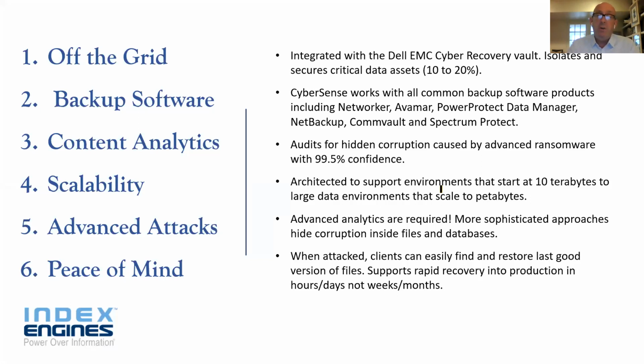So we have a bunch of support material for partners and resellers and system integrators that are out there today. What my feeling is when I talk to these partners, there's really 6 reasons why you should be selling CyberSense as part of your portfolio. And part of it is the inclusion with the Dell EMC Cyber Recovery Vault.